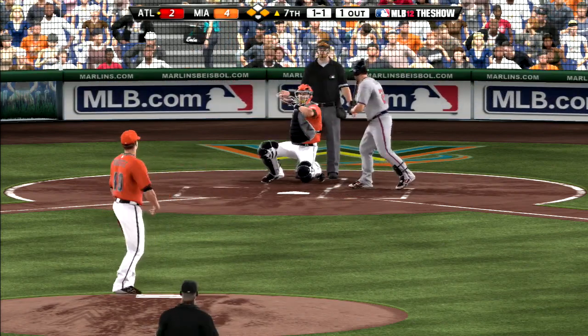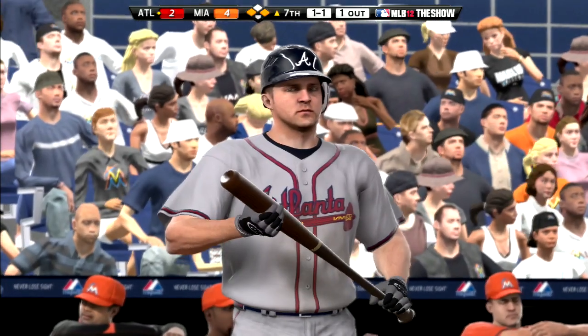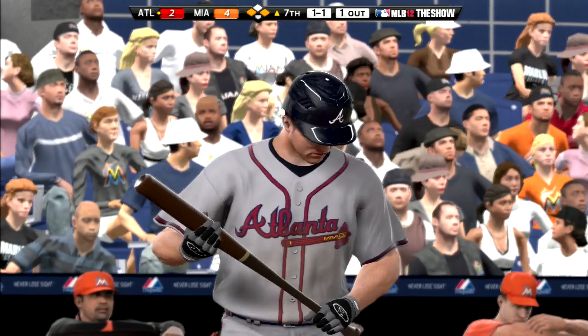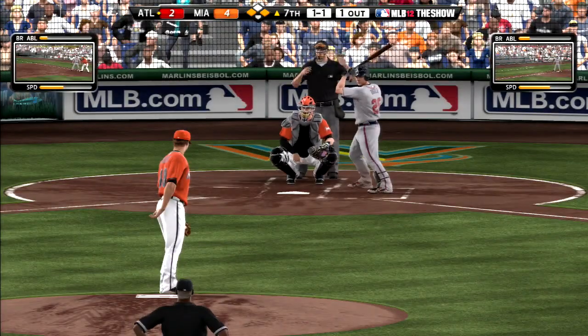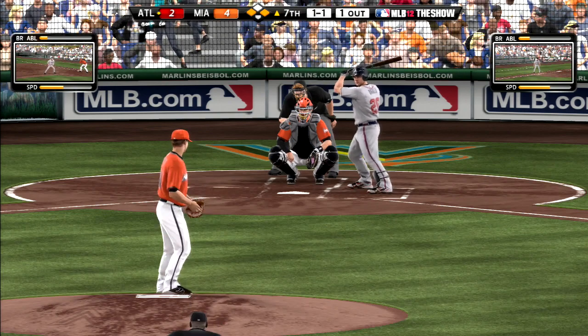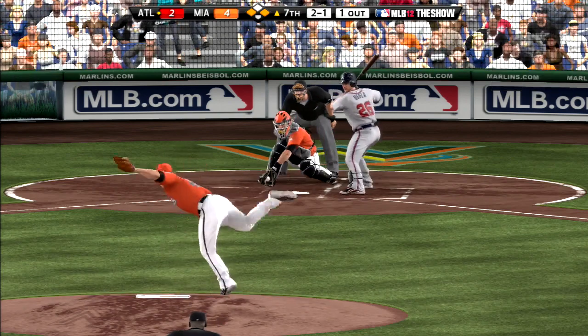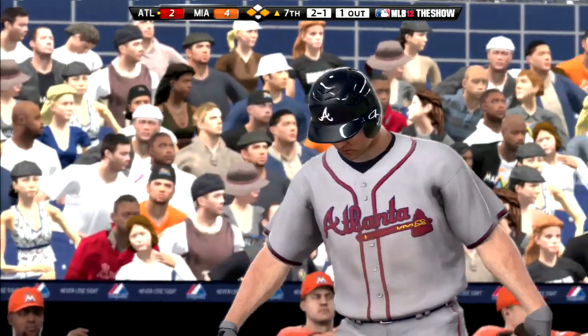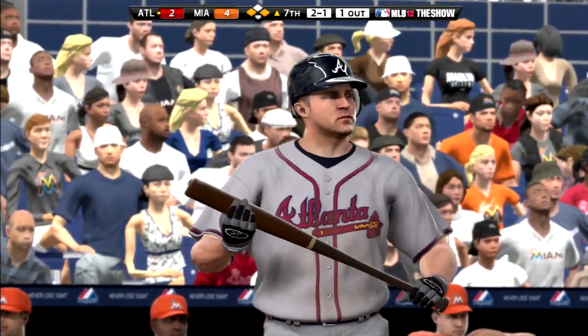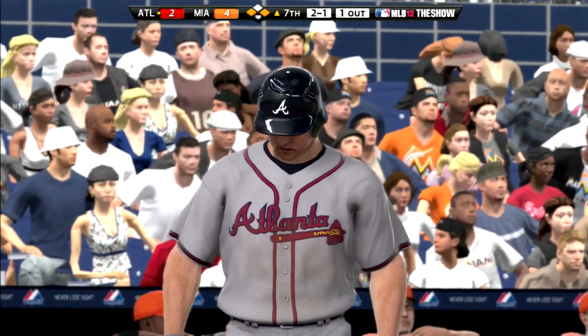Off the plate, 1 ball, 1 strike. Right back to the outside part of the plate, but that misses as well. It's 2-1. And they obviously want to work him away as that's 3 straight on the outside part of the plate.